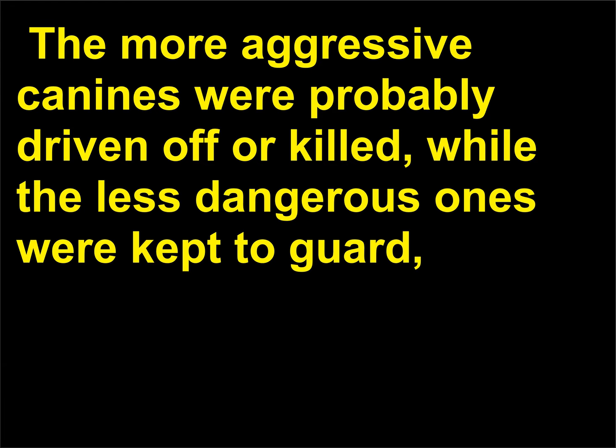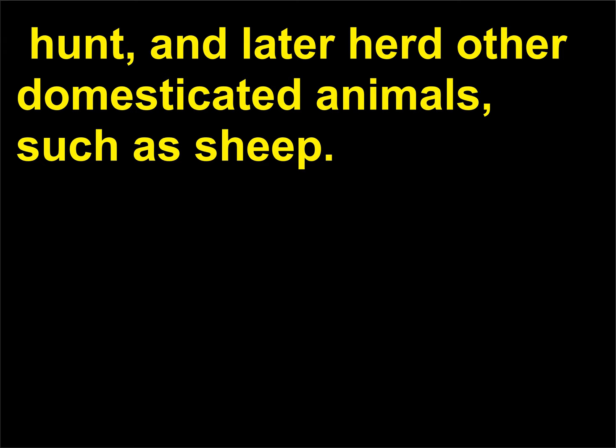The more aggressive canines were probably driven off or killed, while the less dangerous ones were kept to guard, hunt, and later herd other domesticated animals, such as sheep. Attempts at selectively breeding desirable traits likely began soon after.